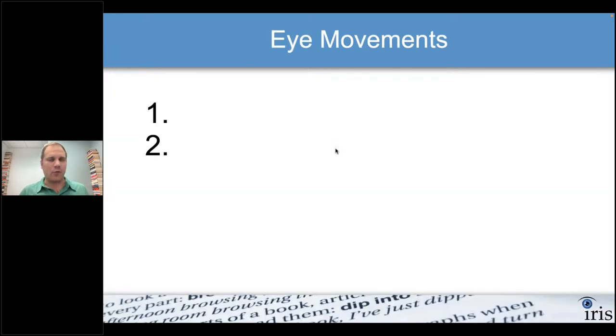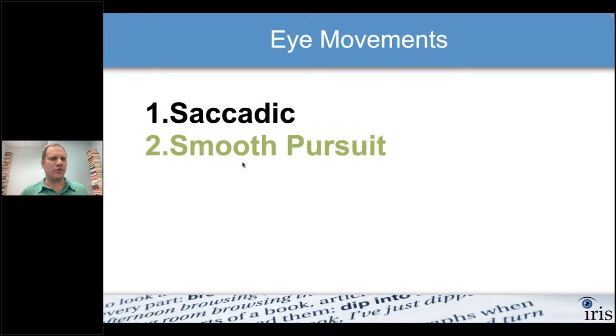Now, there's some science behind why you want to do this. It has to do with the way your eyes move. There are two different eye movements that all human beings have. One is called a saccadic eye movement, and the other is called a smooth pursuit. So let me show you the difference between saccadic and smooth pursuit.